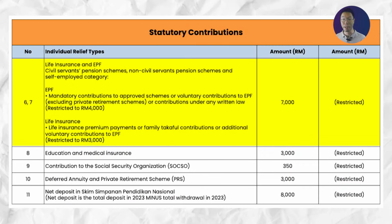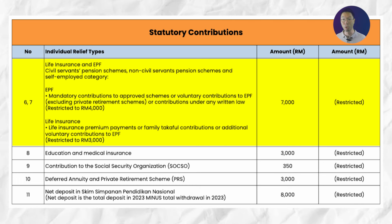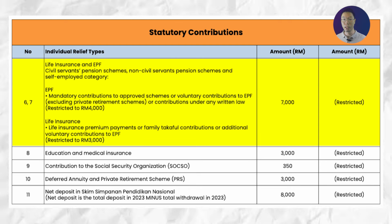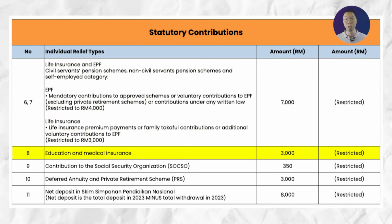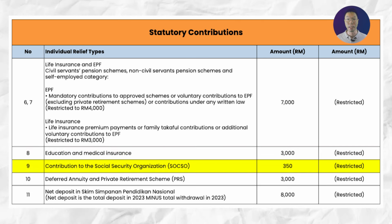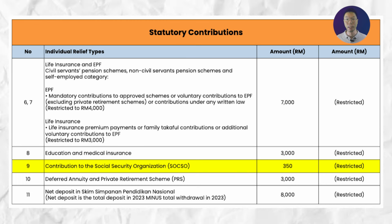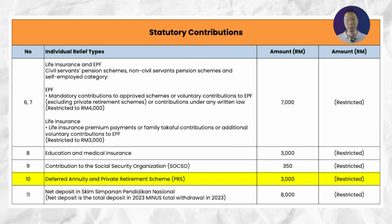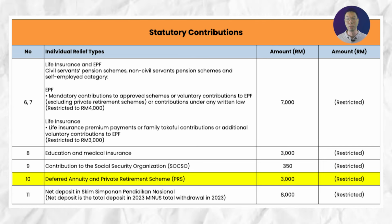So you might want to check back your insurance statement and also your EPF statement to check how much and what portions you have made towards your premiums or your contributions to total up to the amount of the tax relief. Then number 8 is education and medical insurance. With these, you can claim a tax relief of 3,000 ringgit. Then number 9 is contribution to your SOCSO, Social Security Organization. Here you can claim up to 350 ringgit in tax incentive. Then number 10 is deferred annuity and private retirement scheme, also known as PRS.